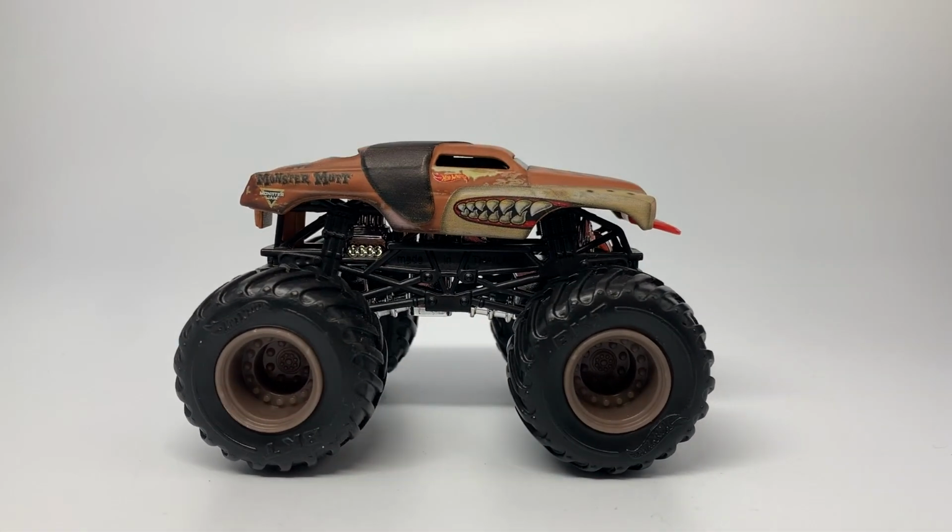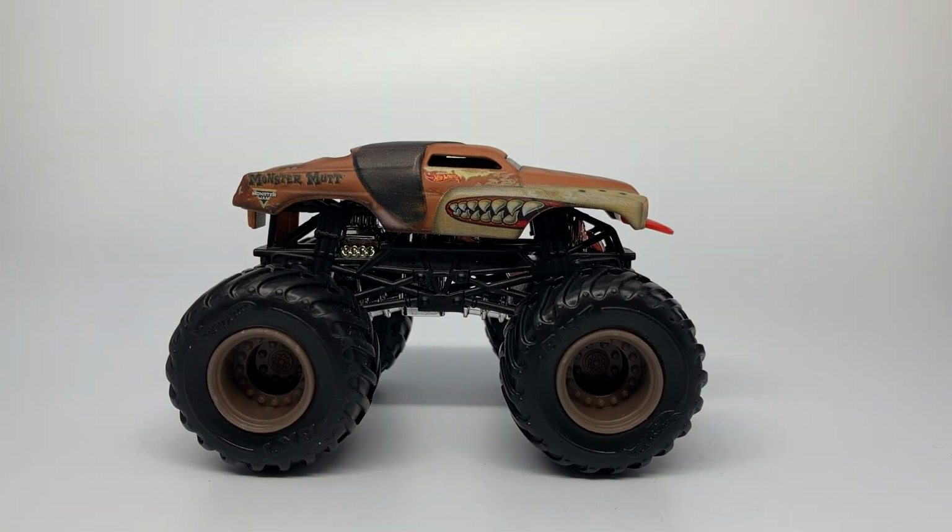And at number 3, we have the Mercury Monster Mutt, but specifically Junkyard Dog. I think they can start here with Junkyard Dog before they go back and do the Mercury Mutts.